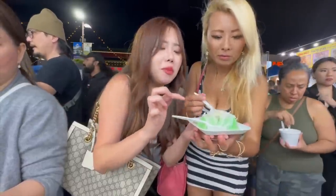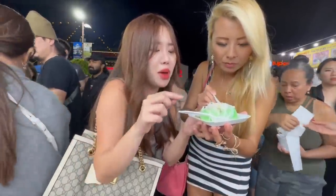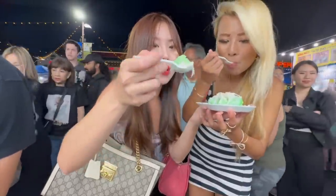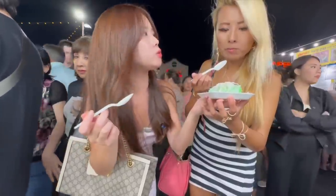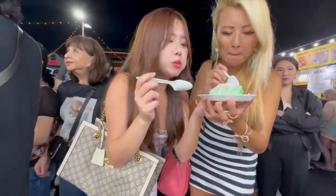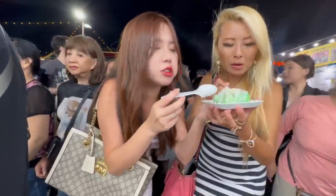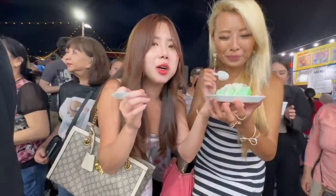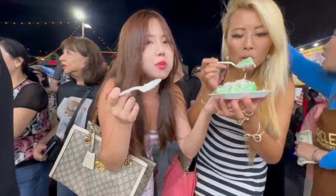So this one is the pandan roll cake. It's the long green one that we saw them making over there. Oh wow. Not too sweet. Oh, that's good. Yeah. There's like a sweet and salty flavor on top, and there's coconut shavings on top as well. Yeah, that's really good. It's a nice, like a puffy sponge cake almost. Lots of pandan and coconut flavor.